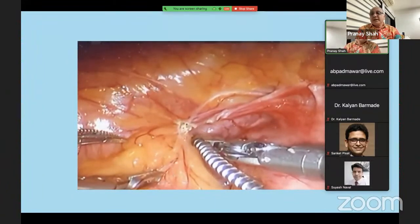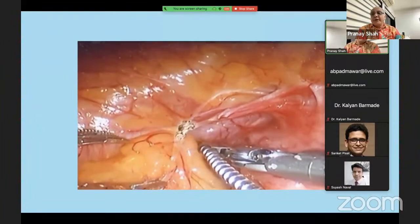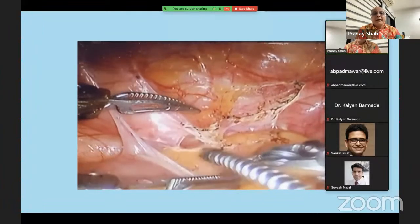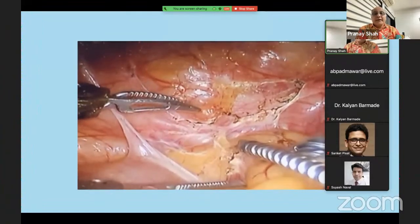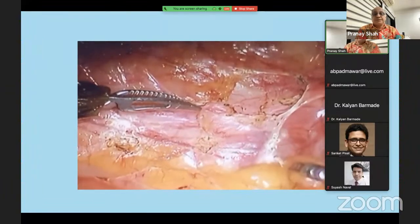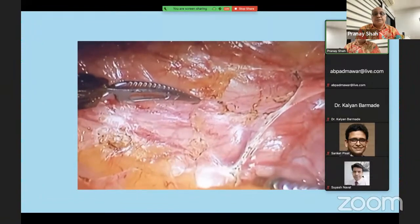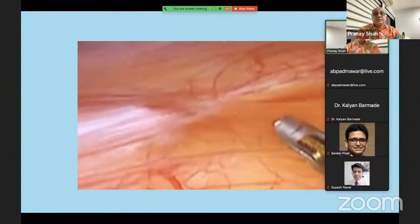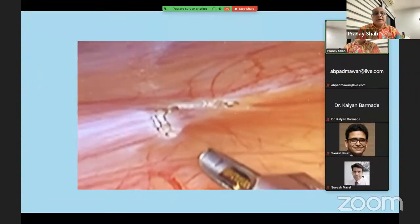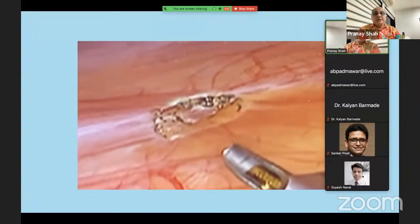The carbon dioxide laser can be coupled to a robotic arm and can be used during robotic endometriosis surgery. In this case, it is shown to be used for adhesiolysis, separating the bowel from the lateral pelvic wall. It can also be used to excise peritoneal implants using the robotic arm while doing robotic surgery.